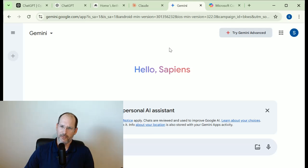Google has gone through a bit of a phase trying to figure out what they were going to name their system. They were calling their AI system Bard previously, and now they've arrived at Gemini. We'll see if it changes its name once again. Google sometimes will change their product names until they figure out something that really sticks.